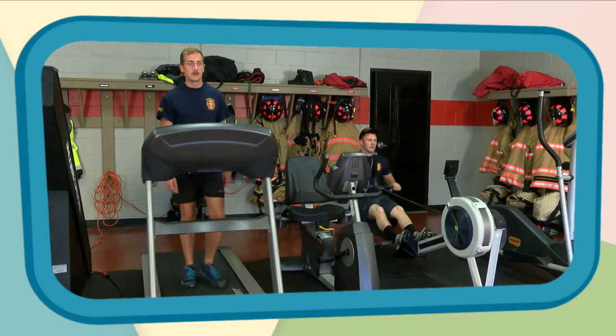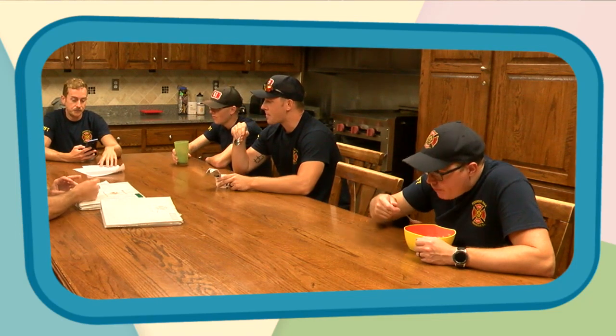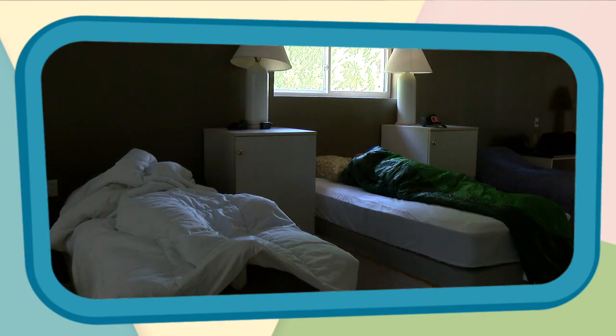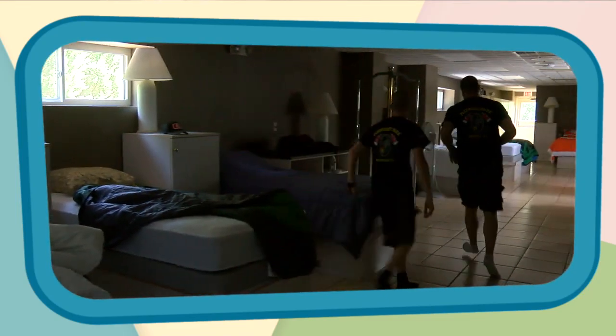Firefighters spend a lot of time at the station, so there are places for them to exercise, training rooms where they learn and study, a kitchen for meals, and a room to relax in. And there's even a bedroom. But when the alarm goes off, they jump out of bed and slide down the pole.